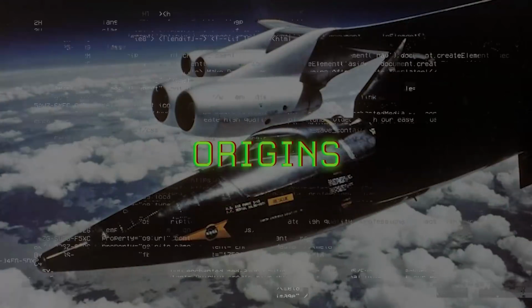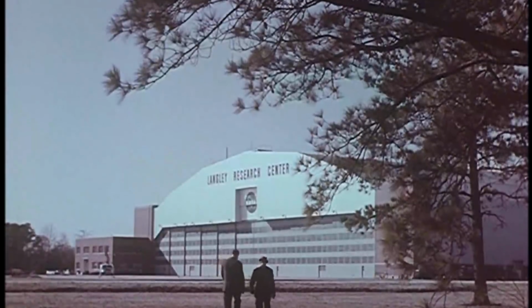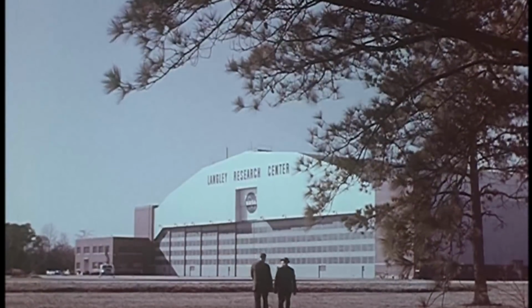Although most aviation enthusiasts associate the X-15 with the dry lake runways at Edwards Air Force Base in California, the origins and design of the X-15 actually come from the East Coast and predate even NASA. Before NASA, there was NACA, or the National Advisory Committee for Aeronautics, and the genesis of the X-15 begins with NACA at the Langley Research Center in Hampton, Virginia.